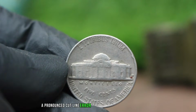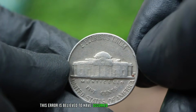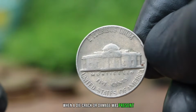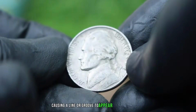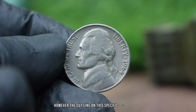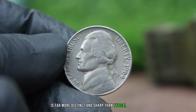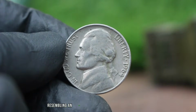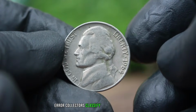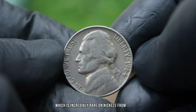pronounced cut line error running across Jefferson's portrait. This error is believed to have occurred during the minting process when a die crack or damage was present, causing a line or groove to appear on the struck coin. However, the cut line on this specific 1964 D nickel is far more distinct and sharp than typical die cracks, resembling an almost intentional incision on the portrait.